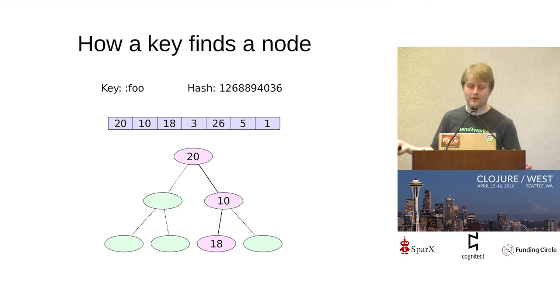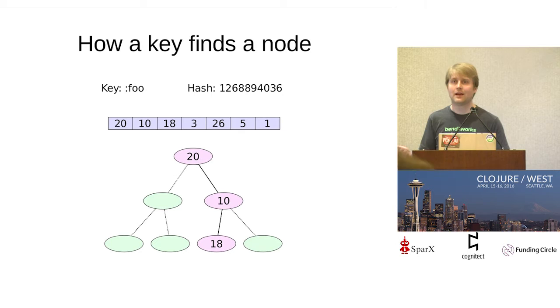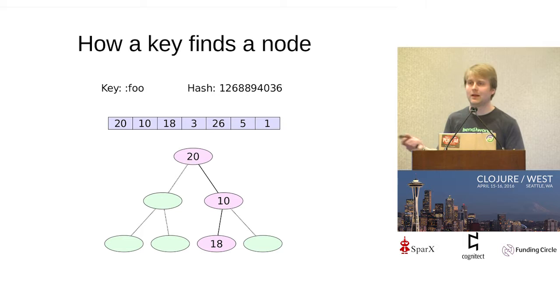And when we have a collision of two keys having the same hash for a level, we simply go down a level and then use the next 5 bits of the hash, extending the precision needed. So in this example, we see that for the first two hashes of the key foo, 20 and 10, there are other keys that have the same hash for those same levels. So when we finally get down to the 18 node, we find that we have no keys that collide with that, so that is the correct node. Are there any questions about this?